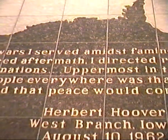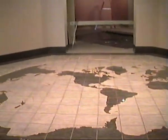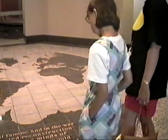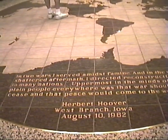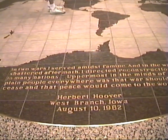I directed reconstruction in many nations. Uppermost in the minds of kind people everywhere was that war should cease and that peace would come to the world. Herbert Hoover, West Branch, Iowa, August 10th, 1962.